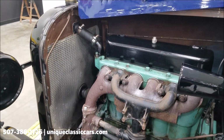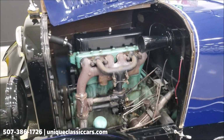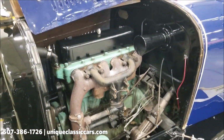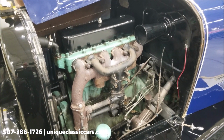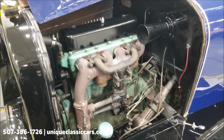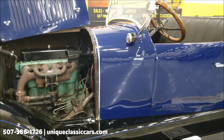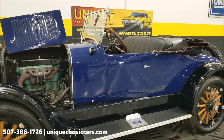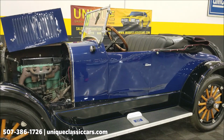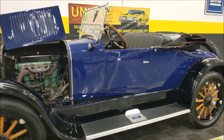But you can see the other side in the pictures. How's that sound? I'll tell you where to check those out one last time. Listen to that run. Very, very smooth. All right, I'm going to pause this one last time. I'm going to shut it off, close that hood up, and put the top up so you can check that out. Again, you want to check out those still pictures of that other side of the engine, uniqueclassiccars.com. Give me a second, I'll be right back.